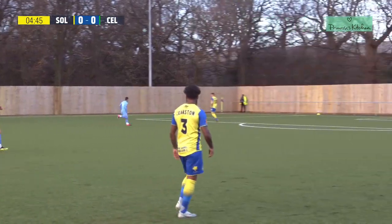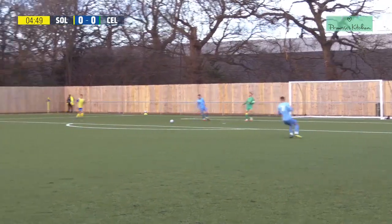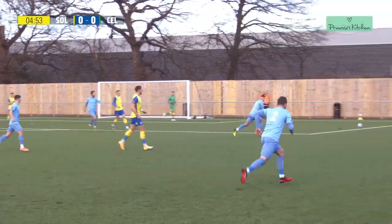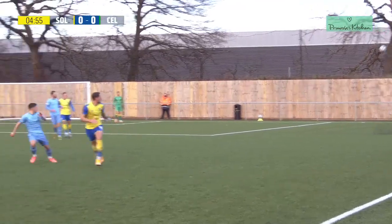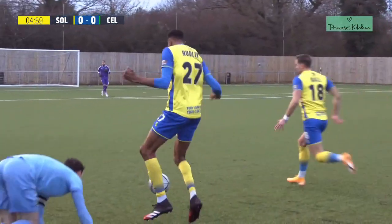A bit more ideas going down the attacking route. But here there just seems to be a bit more of a focus and an urgency on getting pace to be a factor in the game, isn't there? Yes, certainly. Hulling's got the ball here.